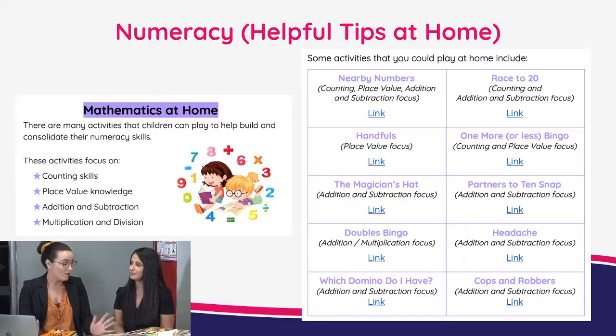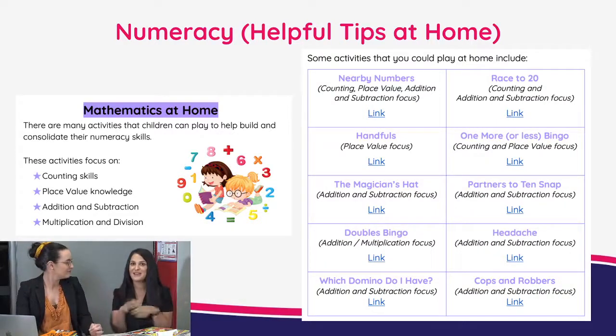But it's also really important to understand that maths is everywhere, in everything that we do, and there's so many different pieces of equipment that you would have just lying around the home. You can use counters like buttons and shells, lids. Anything that you have lots of. So if you have lots of pencils around your house, that would be an excellent resource. Just things that they can grab a handful of and count that quantity.